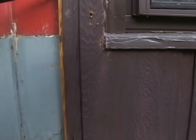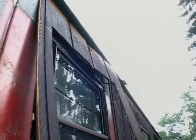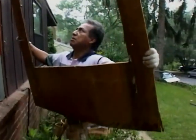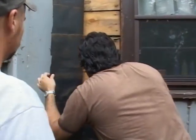Later, we're finally making real progress and saying goodbye to the damaged siding. It's a mess. We got siding on top of siding on top of siding. I'm wondering if we can just put it all back on and just paint it and call it done. News goes from bad to worse.